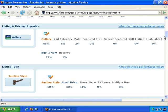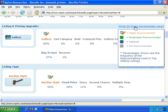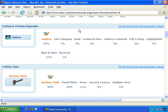Okay, let's move on. Listing and pricing upgrades. Again, the orange ticks are recommended, the green moderately recommended, blue are optional, and gray not recommended. So gallery is recommended. But second category isn't recommended, nor bold, nor featured plus, etc. So really, what it's telling you here from this intelligence is really only go with gallery in this product area.